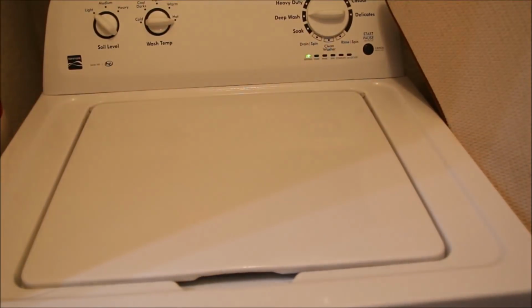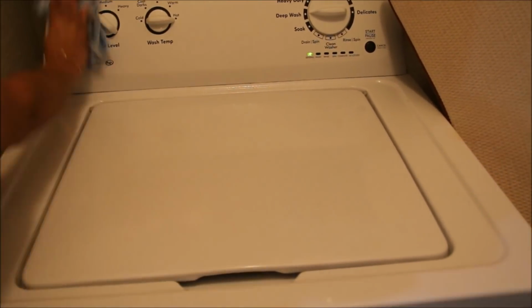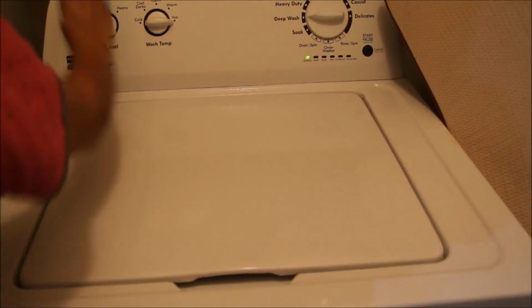And again, I clean the top part with Mrs. Meyer's all-purpose cleaner and a dish rag.